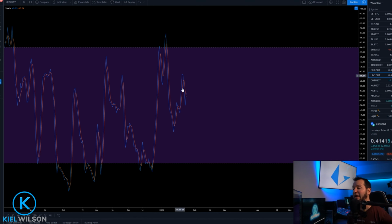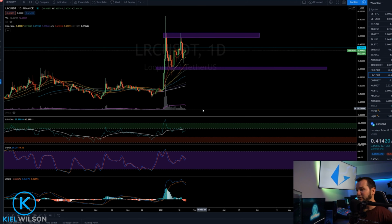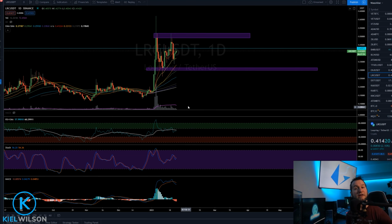Second step would be getting back into that bullish control zone, and then they would be rhyming with the RSI at that point in time. With those two oscillators in confluence with one another, that would be signaling more buy pressure entering into Loopring, which would be another positive point on the board for the bulls.